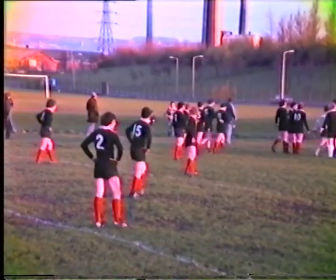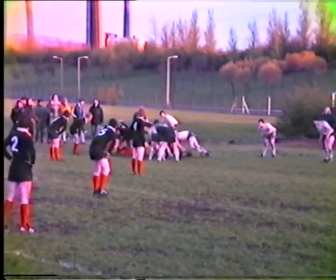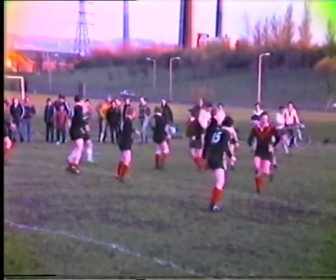A scrum down. And a ball out now. Could well see West Bank going over for another try. But it's out to Lowerhouse. Scrum half, making his way forward. Stopped in his tracks by two West Bank players. It's out now to the number 11, Burke. He's played very well today. Very strong lad.